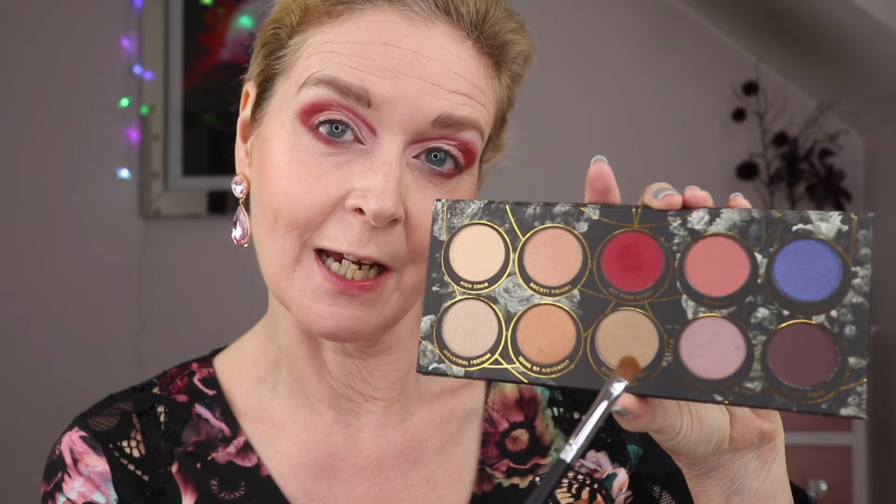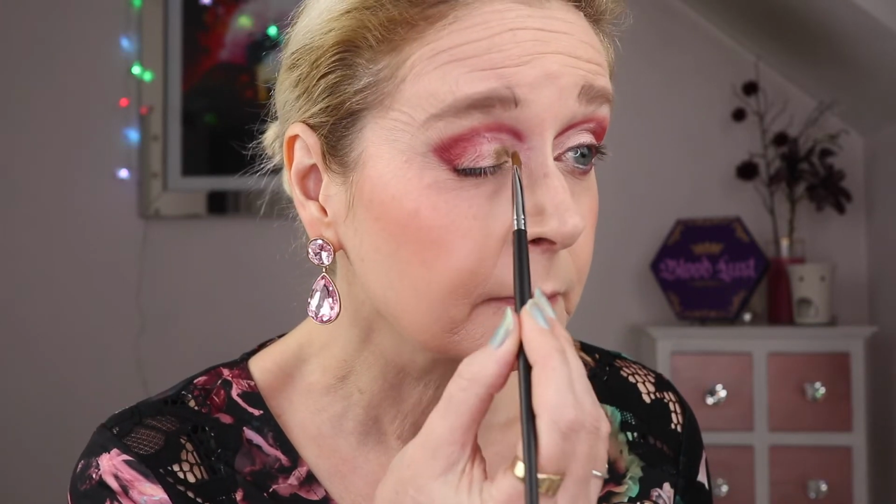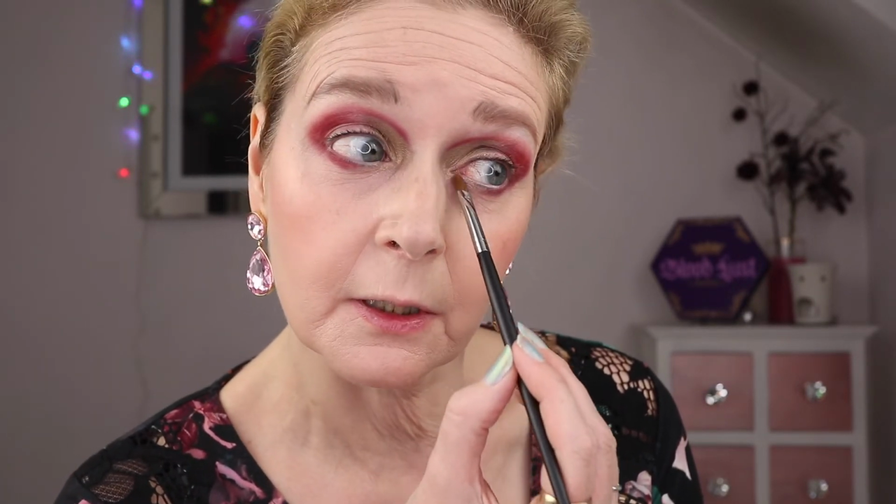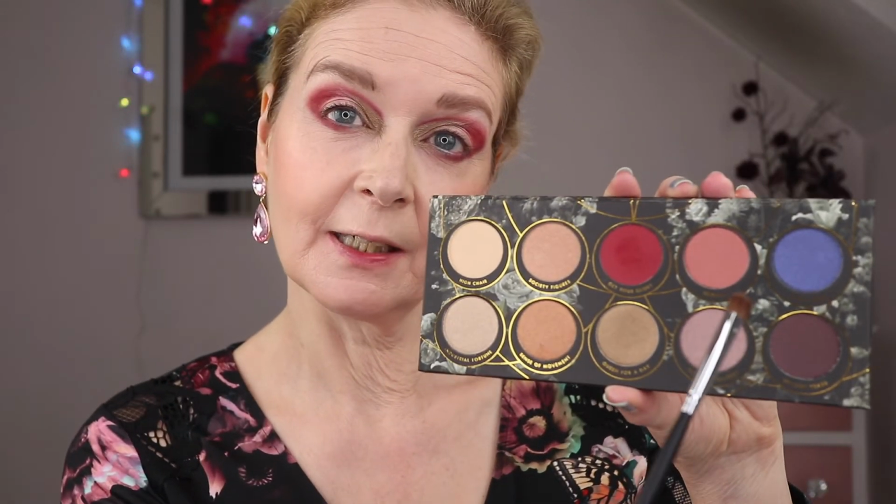Now I'm going to go in with Queen for a Day, and that's going to go over the inner part here. I'm just going to spray this and get a bit more intensity from it. I'm just going to wrap that around my lower lash line. I'm going to go in with the shade Imperial in the centre. That's really, really pretty. Like a rose gold shade, really nice.